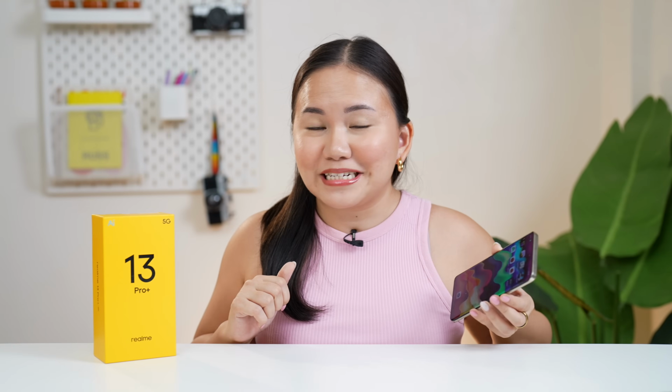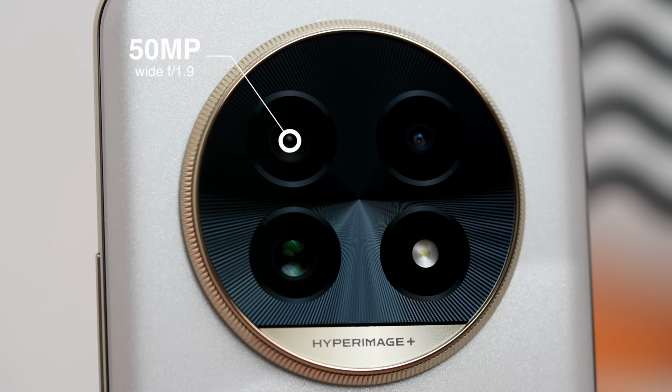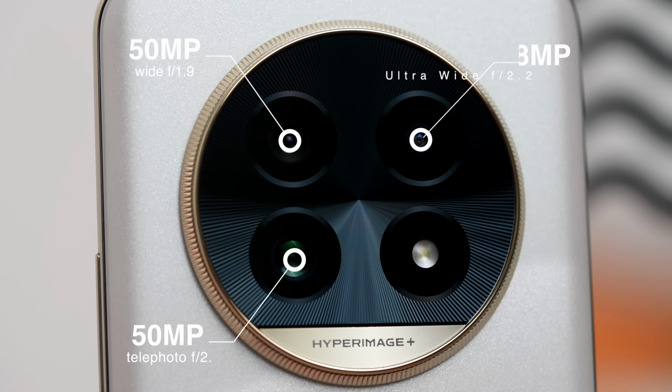Anyway, cameras naman tayo. On paper, well, according to Realme, this is the first smartphone that sports a 50 megapixel Sony LYT 701 sensor. This is also the same sensor used on its periscopic lens. And lastly, the 8 megapixels ultra-wide lens.